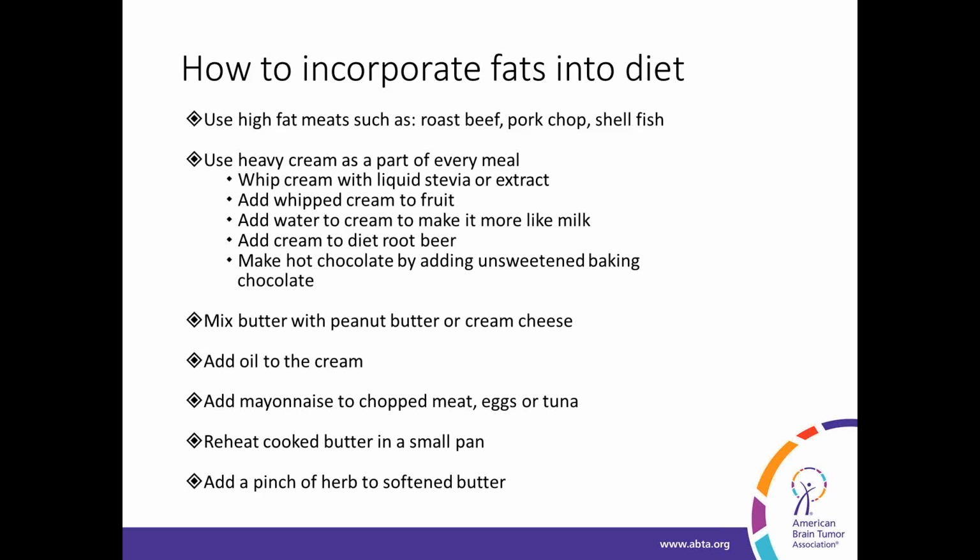Again, you can whip the cream with some liquid stevia or vanilla extract in it to make it more like a dessert. Some patients like to add the cream and the fruit together to make more of a fruited dessert. You can add water to the cream to make it taste more like milk. You can add whipped cream to diet root beer to make it more like a diet root beer float. Or you can actually use the cream with hot chocolate.